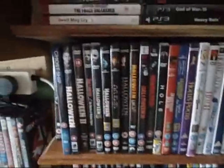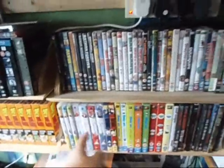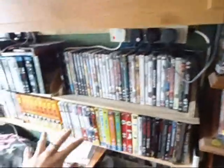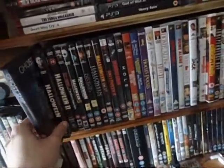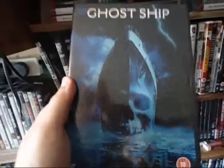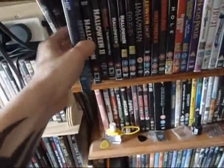Now it gets interesting because of how locked the shelves are. I have them starting from there, then I have them from there. So from over there, it carries on from there, and then it goes there. Then it's kind of locked. Oh, yeah, look over there. Oh dear, I know who said that. If one moves, they all move. So we've got Ghost Ship. Awesome film. Okay, I'll leave that one out now, so logic and flow.